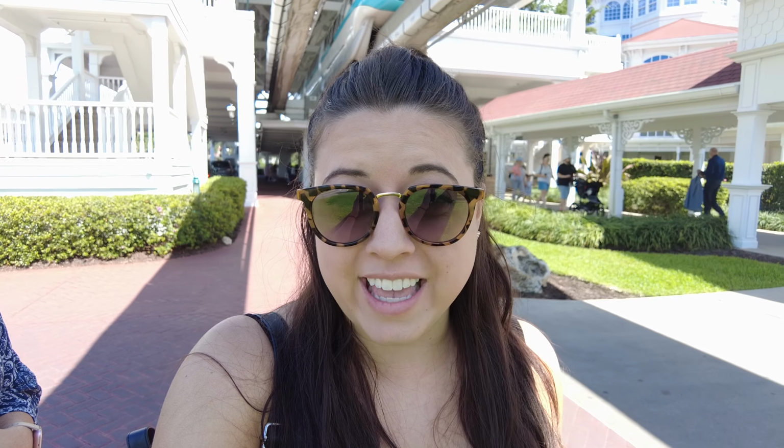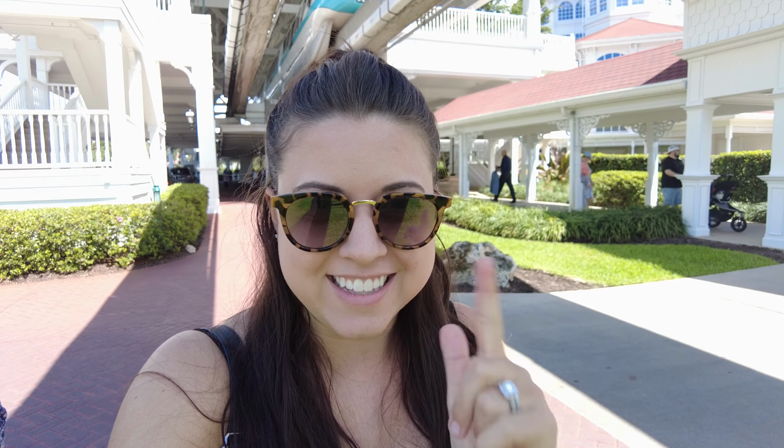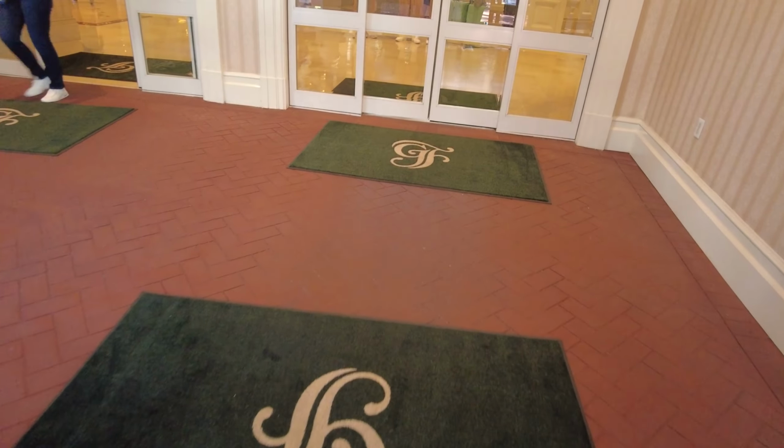We are here at the Grand Floridian. We're gonna have lunch at the Grand Floridian Cafe, check out the Easter eggs, just kind of see what the resorts are like. So let's go do it. We are heading in. Look at this place.